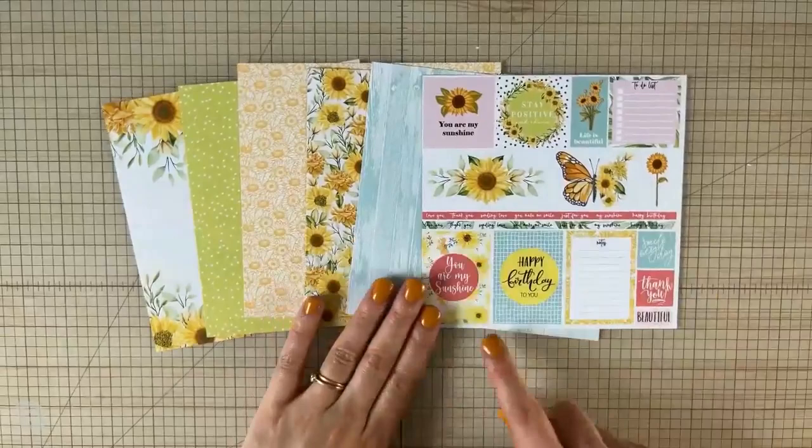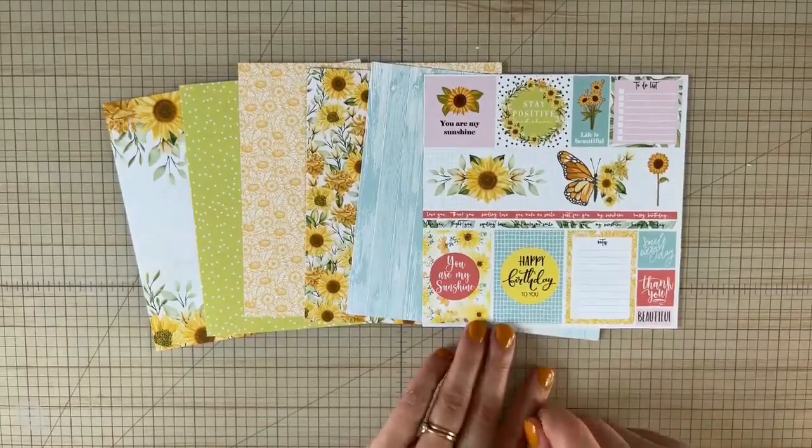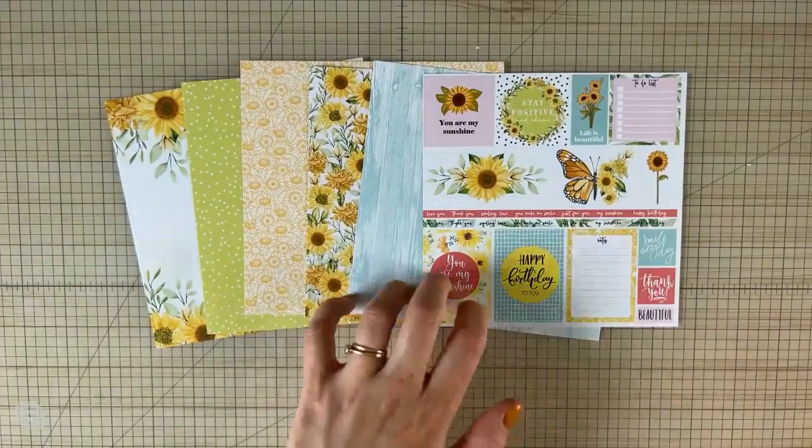And then the last one is a bunch of sentiments and things that you can add. So we have some ephemera here. You are my sunshine. Stay positive. Life is beautiful. So you don't even have to stamp things out if you don't want to. You can cut these out, put them onto your card. They're already done. You're a journaler. You have a little notes here if you'd like. And yeah.